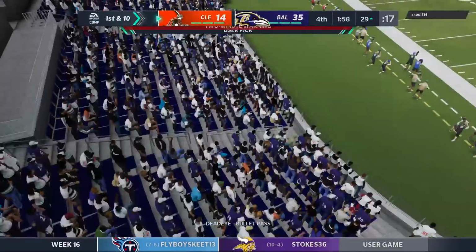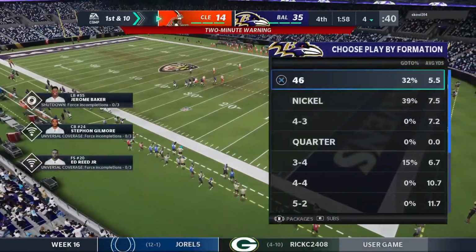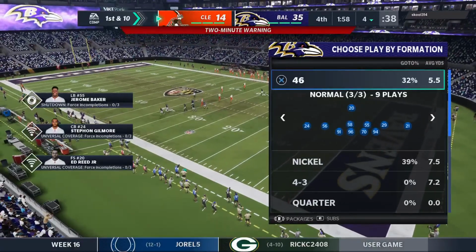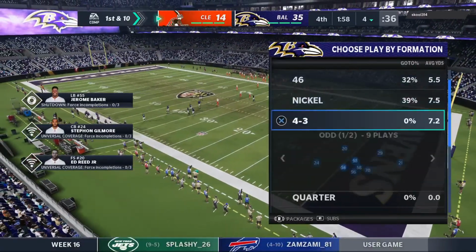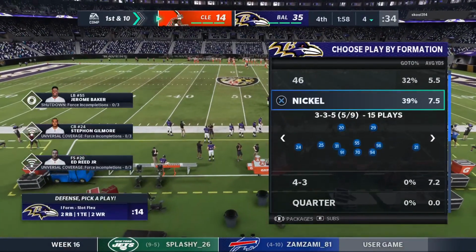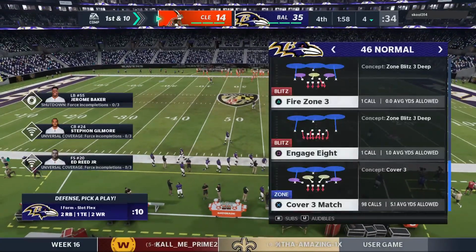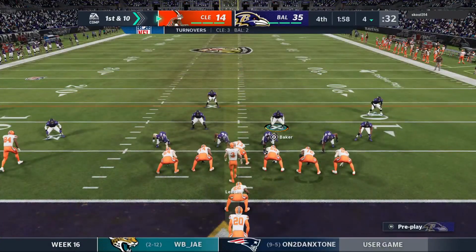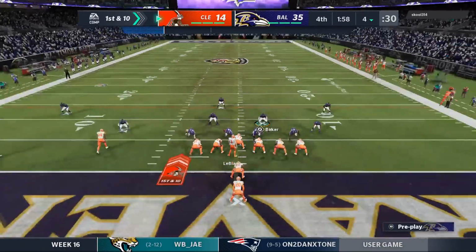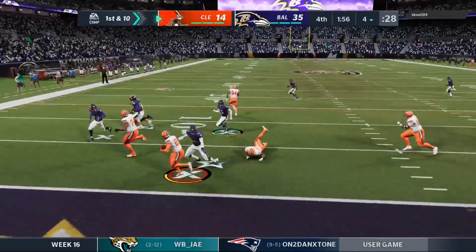Going for Boykin, but it is intercepted. Picked up by Josh Jackson. So the Browns in possession of the football here as we get you reset. And let's see what they've come up with offensively after having time to talk it over.